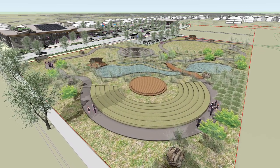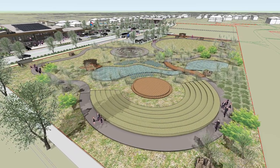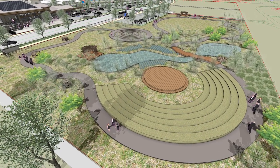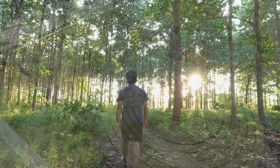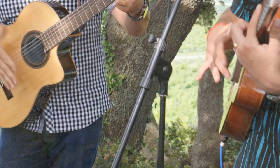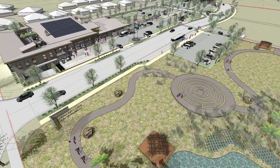In this view, we are looking above the wetlands and preservation area. The property sits on 8 acres and will include 2 acres for a community park. There will be wetlands and a nature preservation area with a labyrinth of walking paths and bike trails, platforms, an amphitheater, and information kiosks so you can learn about the wetlands.